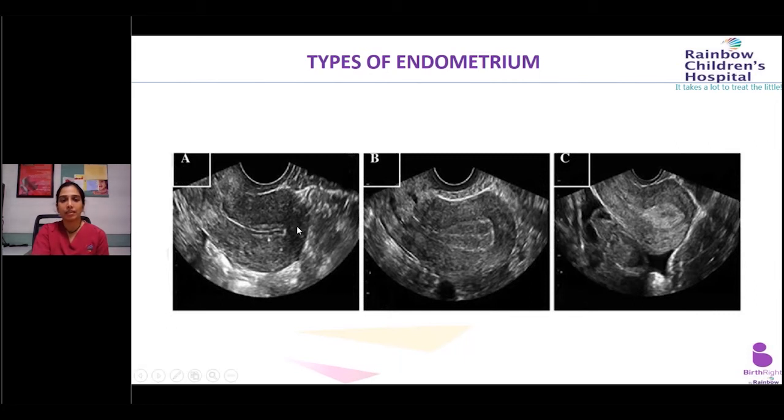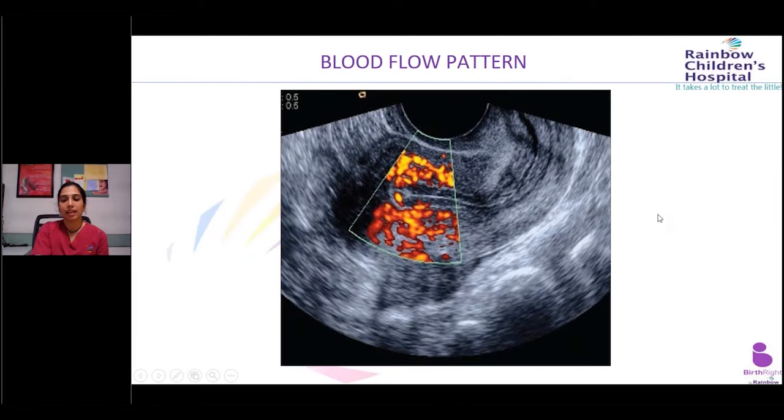The type A endometrium is the first figure, labeled type A. Here you can see a nice multi-layered endometrium, which is called trilaminar, and it is hyperechoic. There is also an intervening layer in between, which is a hypoechoic layer. The endometrium is definitely hyperechoic when compared to your myometrium. That's how we describe type A endometrium. Type B endometrium is almost homoechoic to the myometrium, and you see a multi-layer pattern even in this type, and you also see an intervening layer. And type C endometrium is isoechoic, almost the same echogenicity as the myometrium, and there's no intervening layer in between. So that is the type C endometrium.